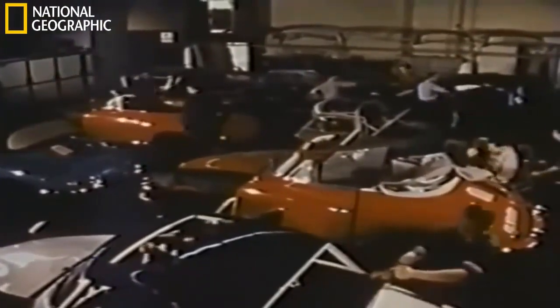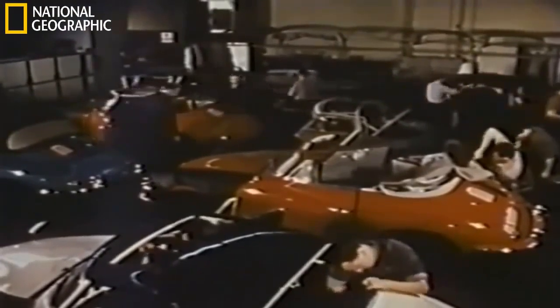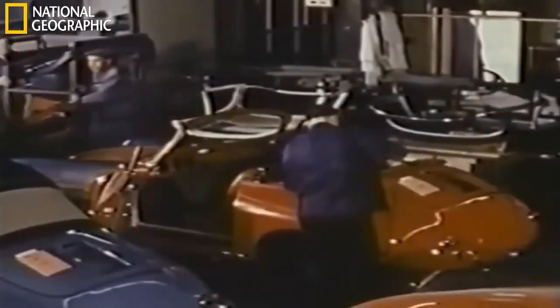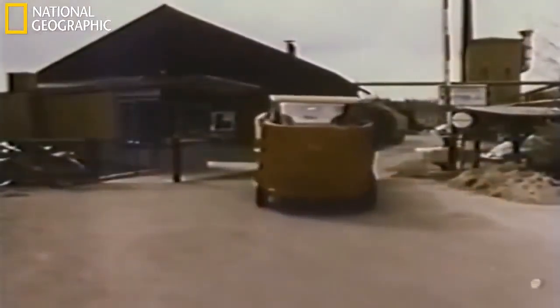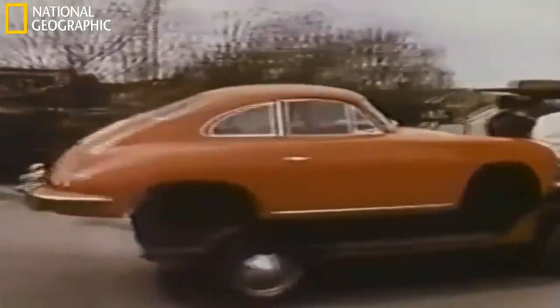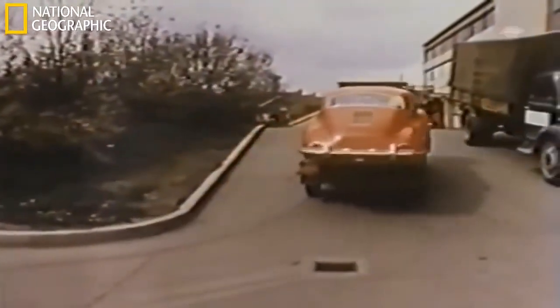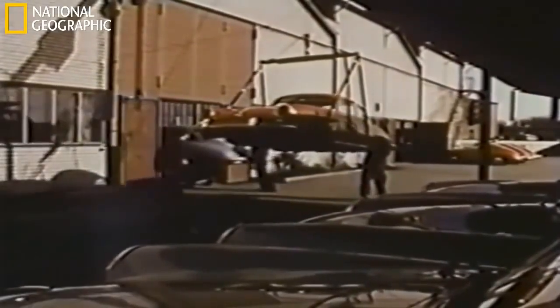Cabriolet top or hard top is custom made and fitted to the individual body. This section is devoted to the skilled craftsmanship needed for this operation. The finished body shell goes to the Porsche plant on the special flatbed truck. It is transferred to a dolly and goes into the end of the Porsche assembly line.